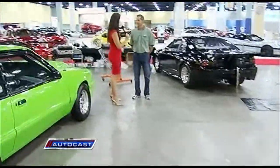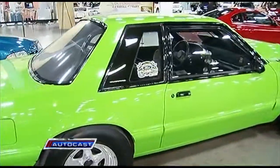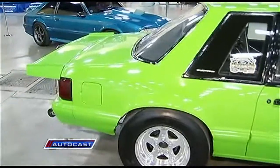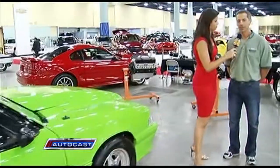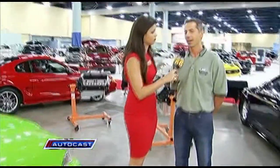What do you have to add to a vehicle to make it ready to race on the streets, or rather race on the track? Pretty much everything. You start with a vehicle right off the showroom floor, and then you modify suspension, drivetrain, engine, wheels and tires, fuel system. Okay. Pretty much everything going through it to do that.